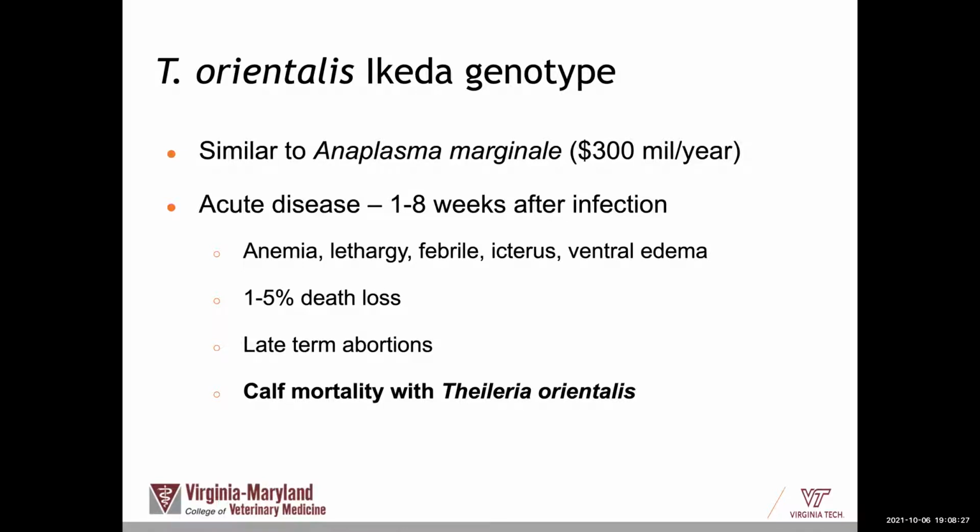So when they first get infected, 1 to 8 weeks after they get infected, they get lethargic, they'll have a fever, they'll have anemia, they'll be yellow, icterus, and then they can have swelling along the ventral abdomen. And typically we see about 1 to 5% death loss. There are some herds that are infected and they didn't lose any cattle, so that should probably be 0 to 5% death loss. And there have been some herds where it's been higher than that. Usually those are smaller farms, and 5 out of 20 cattle is higher than 5%.